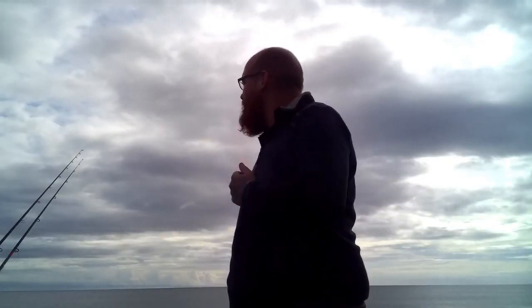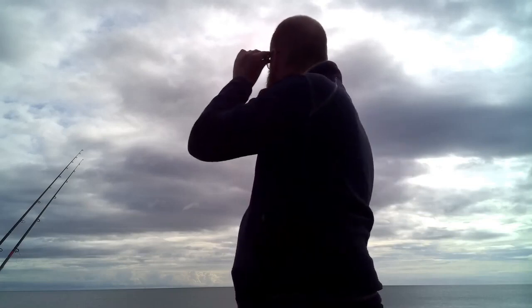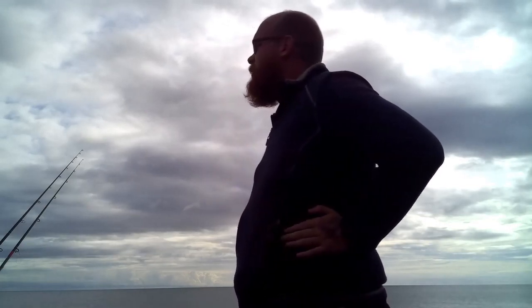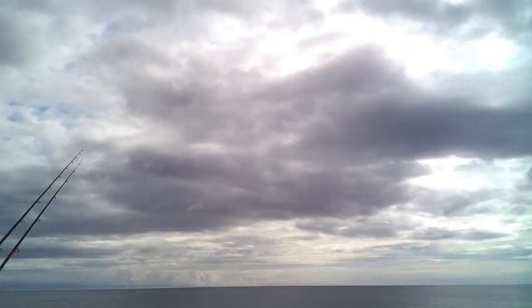Well, I have to move a bit further down the beach. Maybe 100 metres, 150 metres down. So if you can see the water here, I'll get the camera in a second. It's a hell of a lot calmer and flatter, and we think we're away from the rock and the weed. But I'll point the camera down so you can see.